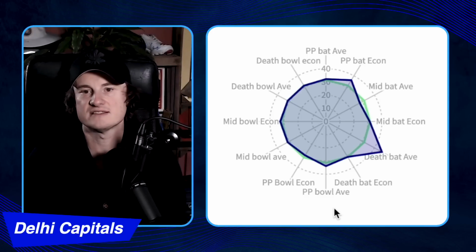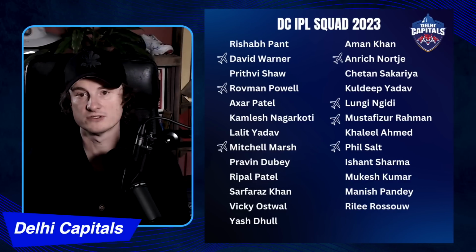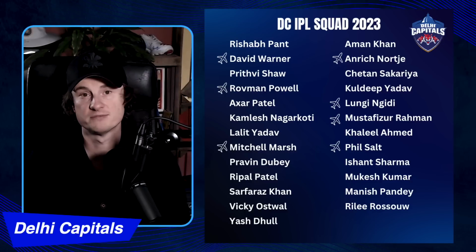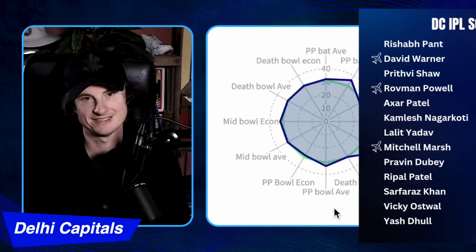Khalil Ahmed was outstanding last time, and they have another couple of decent local options as well. But I also like the fact that they brought in Ishant Sharma and perhaps Mukesh Kumar. That's given them even more local options when it comes to fast bowling. And the one thing that they probably can't control is what sort of form Anrik Nortje is in, and I'd say he's in better form than he was last year in the IPL.